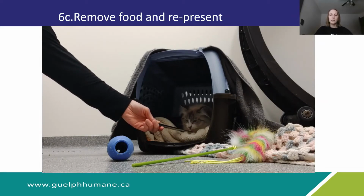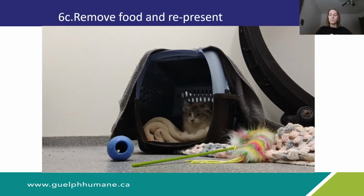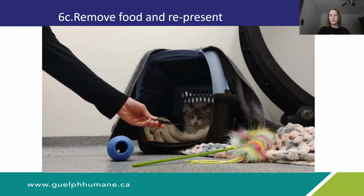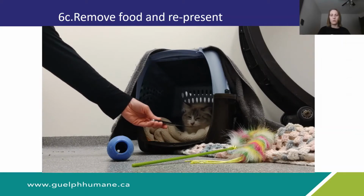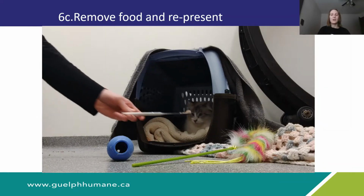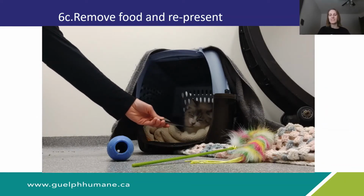Okay, so I presented the food. She's sniffing it, but she's not eating it. So I take it away just as a way to reset. And then I give her the food back to see again. Try one more time. I'm not changing anything on the knife. It's the same food. She's showing interest. She's sniffing for it. She doesn't want to eat it yet. And I know that she has eaten for me in the past. So here we go. Finally, she's eating it.